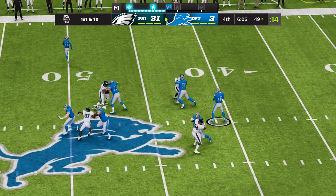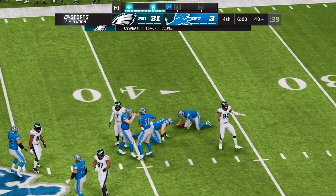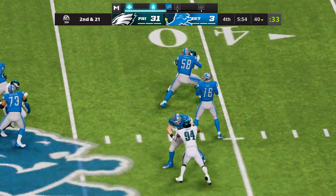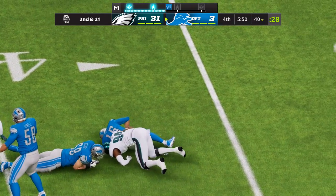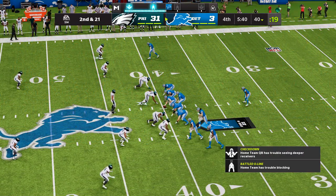Throwing again is Goff. Pressure comes, and down he goes. The Eagles get there for the sack. It looks like a loss of right around 11 there on 1st down to set him back on 2nd. Second and 21, a lot of ground to cover.